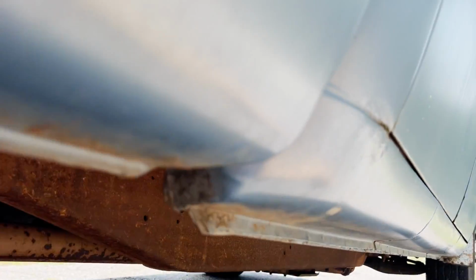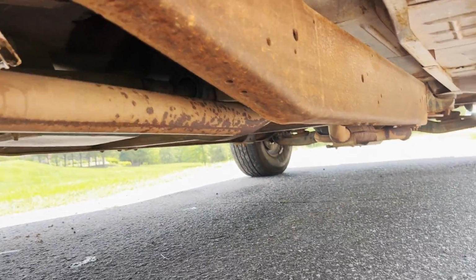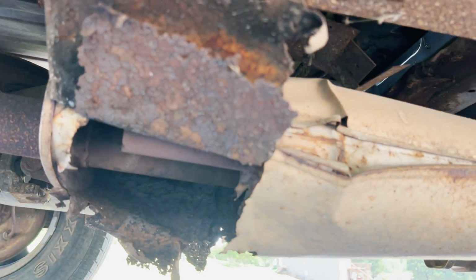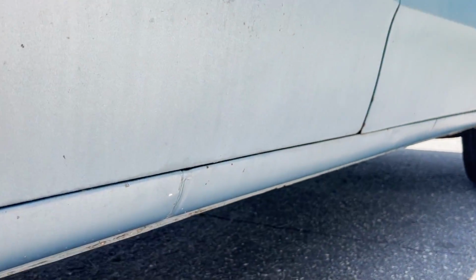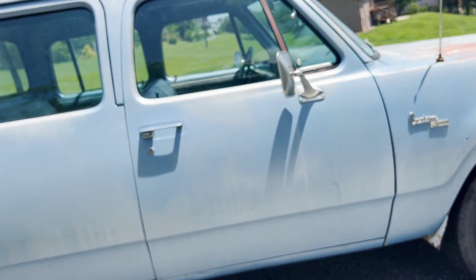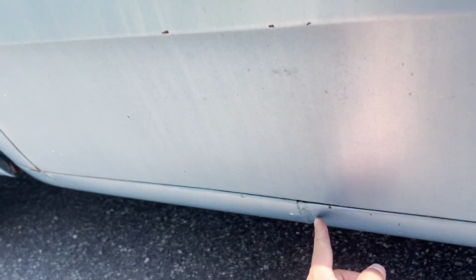But underneath, the truck is in great shape. No rot out. Cab corners great. Floors great. This is a nice truck. Frame great. Still has the catalytic converter down there. This muffler has seen better days, so I'm gonna have to replace that, obviously. It's always kind of funny how many lines there are on the rocker. So there's a seam there, and then there's a seam here, which I guess is probably where the club cab would end. And then you got the back there for the crew.